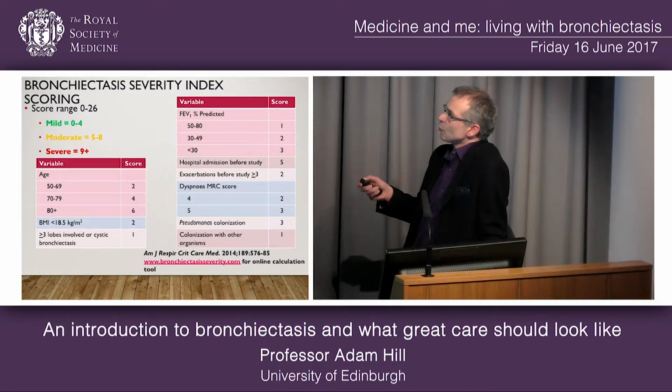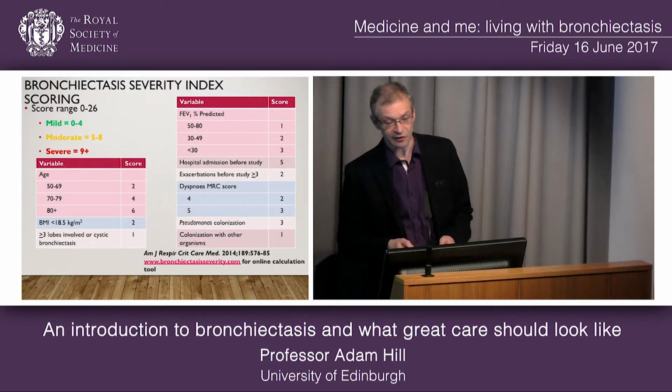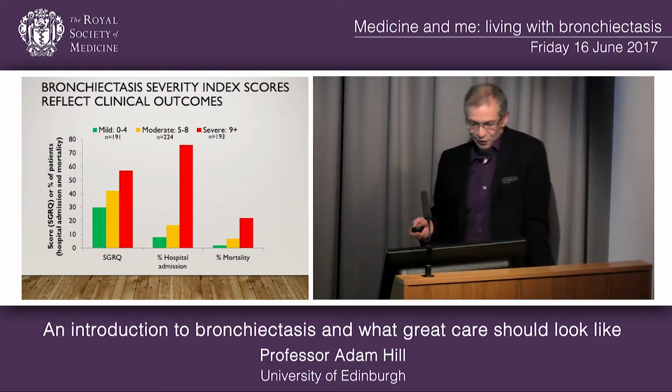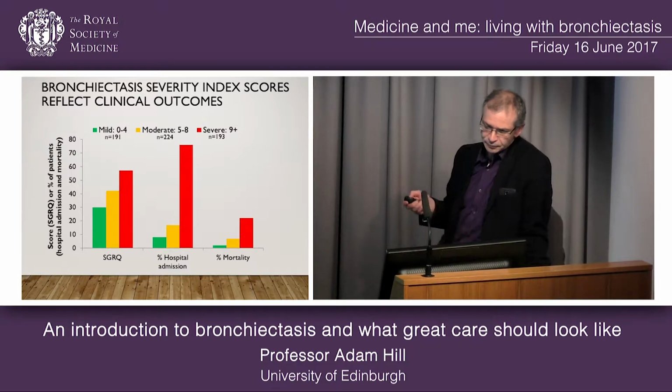This is 3 or more infections in a year. This is being very breathless, and this is growing Pseudomonas or other organisms. And if you add all these together, you get a score from 0 to 26. 26 is obviously very bad, and 0 is very good. Severe disease is 9 or more, moderate is 5 to 8, and 0 to 4 is mild.